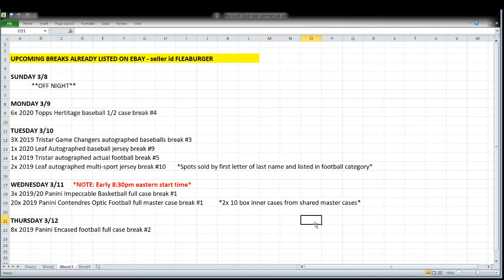Taking a look now at what's coming up in the days ahead. So tomorrow night will be an off night. Monday night, we're going to break a half case of Heritage Baseball, which is the back half of a case that we started a couple of nights ago. On Tuesday night, we're going to do all memorabilia. It will be 3 TriStar Game Changers autographed baseballs, a Leaf autographed baseball jersey, and a TriStar autographed football, an actual, like regulation kind of football, and then a pair of Leaf autographed multi-sport jerseys like we're opening tonight.